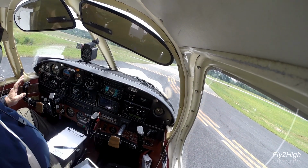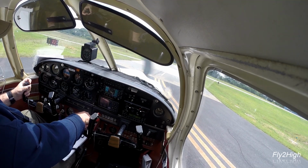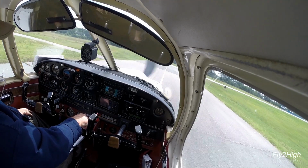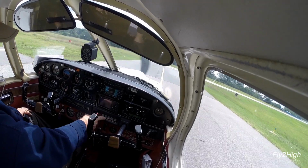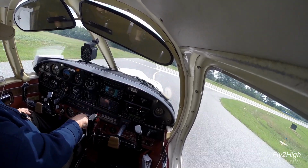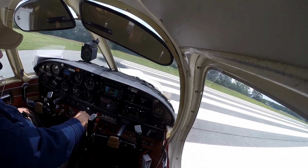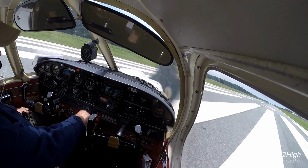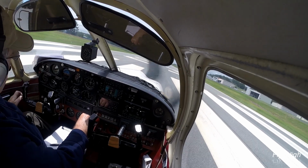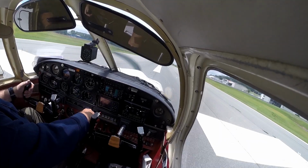So off we go. I make my radio call, letting traffic in the area know I am departing runway 23. Do a quick lights, camera, action, which is landing light on, transponder on, and fuel pump on. Roll onto the runway, line up on the center line, close the side vent window, and smoothly throttle up to full power and accelerate down the center line of the runway.